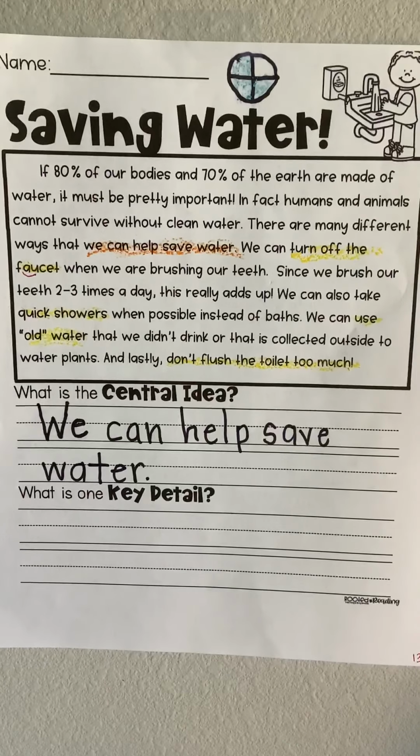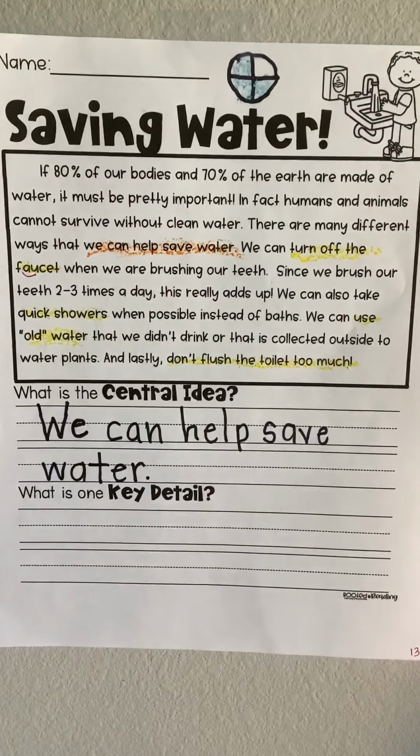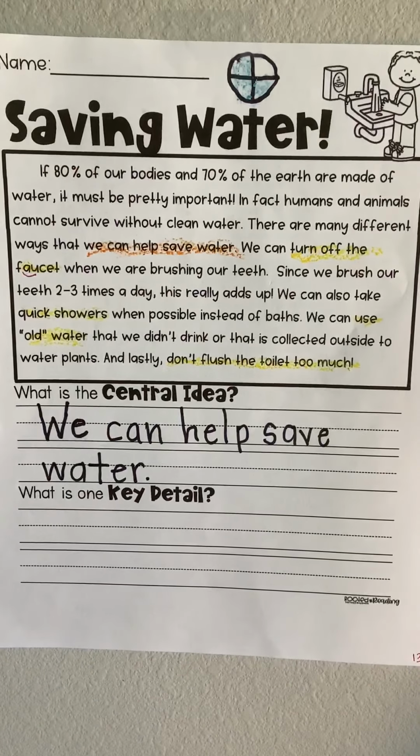We just need to choose one. So would you choose your favorite one and write it on your paper? And I'm going to choose my favorite one and write it on my paper, okay?